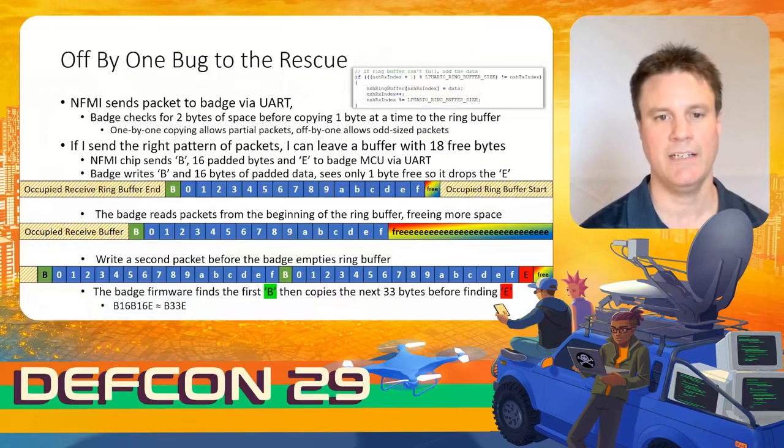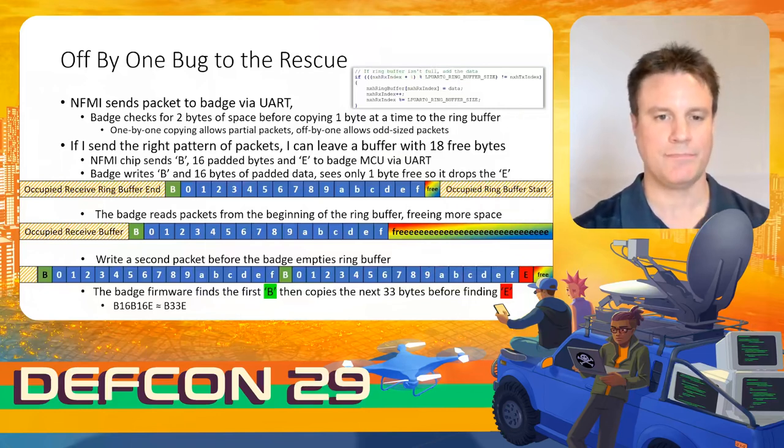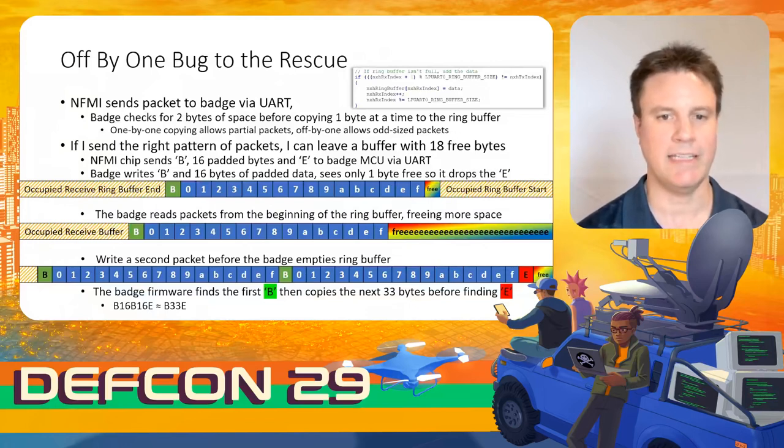and leave my B followed by however many bytes of data I had on there. So then later on when the badge actually tries to use that packet data, it starts reading at the B and keeps on reading until it finds an E. So with these errors, I was able to send a B and then 16 bytes of padded data and then no E. I can completely fill up the ring buffer by just sending a whole bunch of these, and then I tell the badge to read.